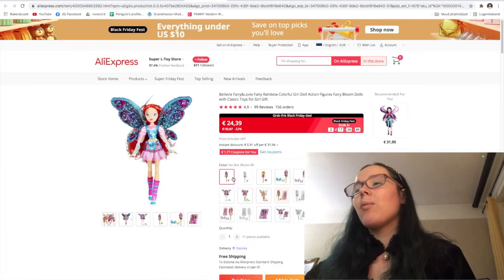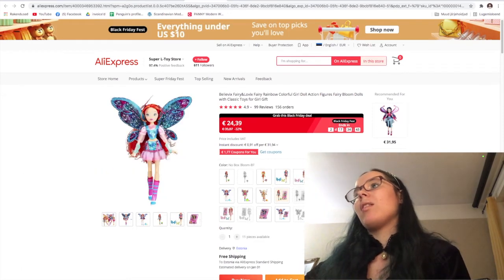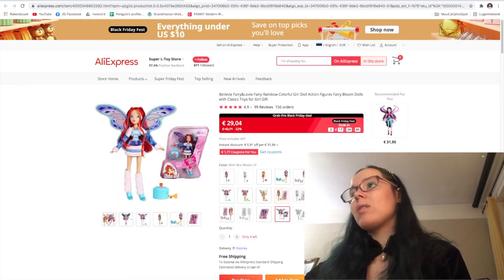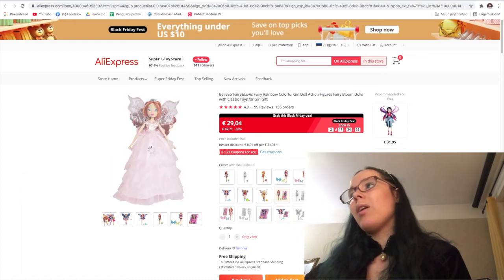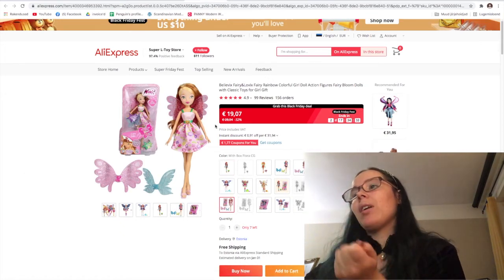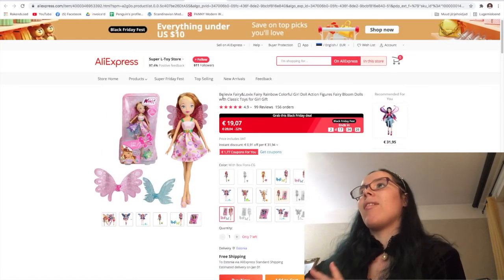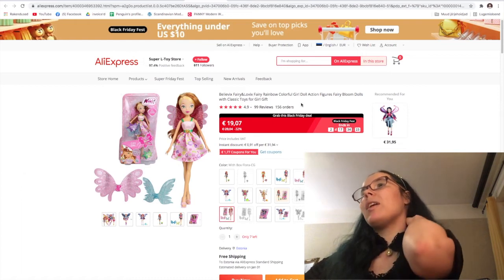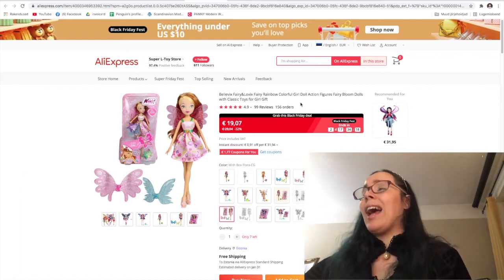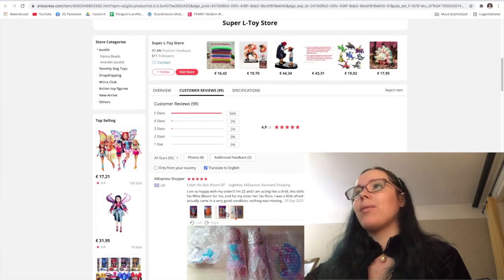I was wondering how come they have so many dolls of so many different eras and collections, because most of these are season 4, which are quite old by now. But it's interesting how they use stock photos for showing them, but they are actually out of box. And it doesn't even say super clearly in the title that they are out of box. Believe X Fairy and Love X Fairy, Rainbow Colorful Girl, Action Figures, Fairy Bloom Dolls with Classic Toys for Gift Girl Gift. Okay, I'm gonna end this video here because it's already probably very, very long.